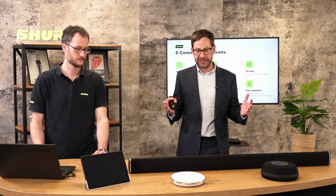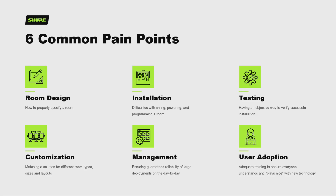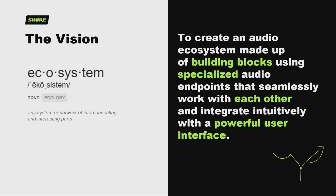And talking of people being scared, the biggest one for me here is user adoption. It's great having really good audio products in your meeting room, but if people are scared to use them, they may as well not have anything at all. So it's got to be usable, which goes back to the fact that one controller on the table really does work.